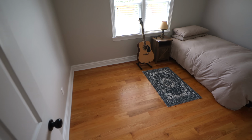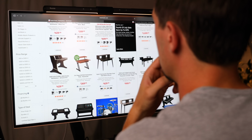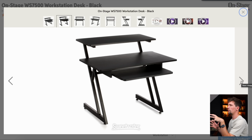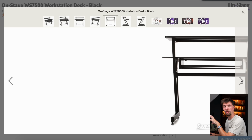If you have a dedicated space for your studio, in this case a bedroom, the desk size isn't really the main focus, but rather its level of functionality. After scrolling on Sweetwater for a while, I've landed on these three options. If we're on a really tight budget and have minimal space, this desk works. Maybe if you're starting out with little to no gear, this would be a good $300 option.